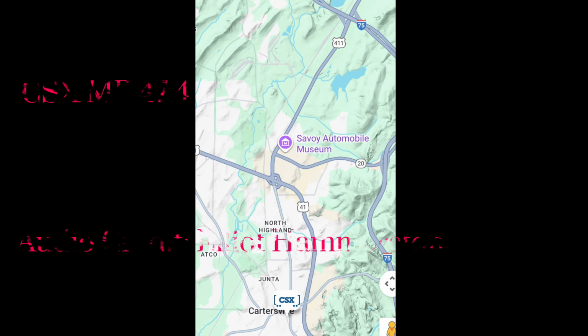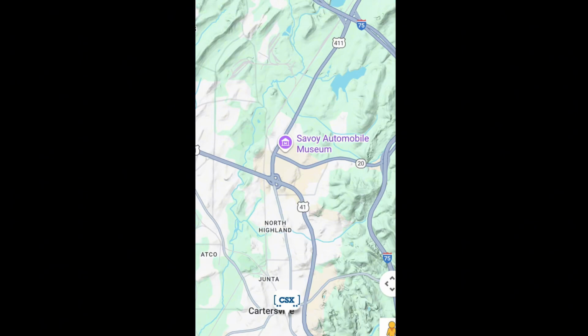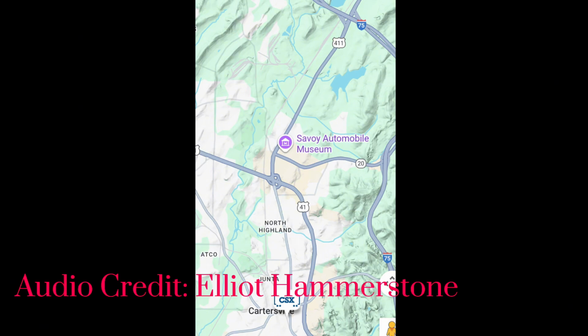No defects. And if it was heading south, the defect detector at Chatsworth, Georgia would go off like this. CSX equipment defect detector, milepost 375.6.